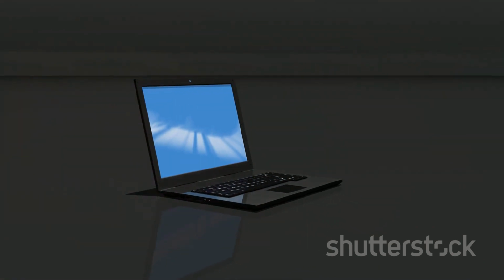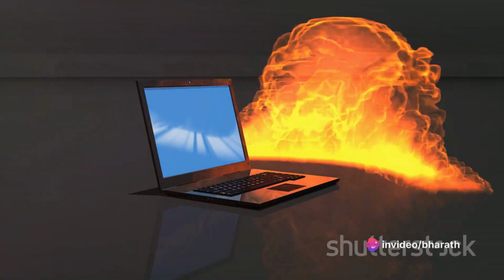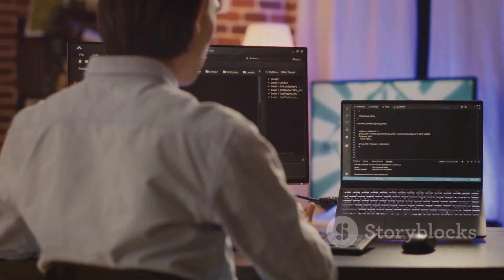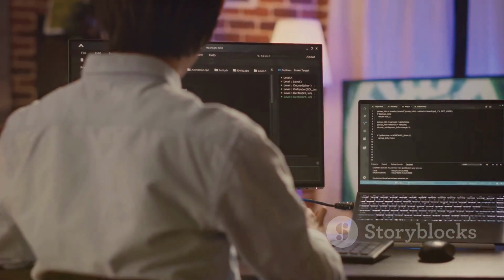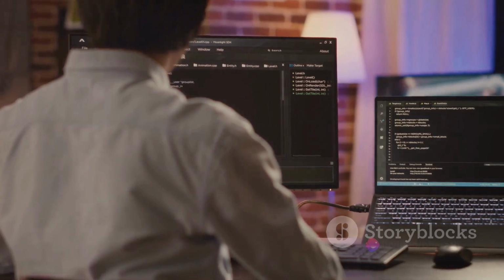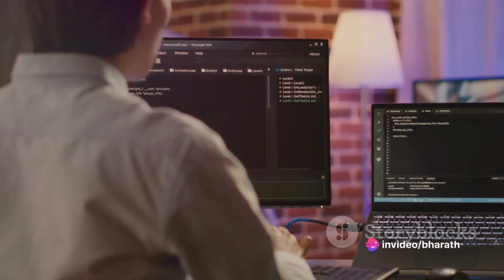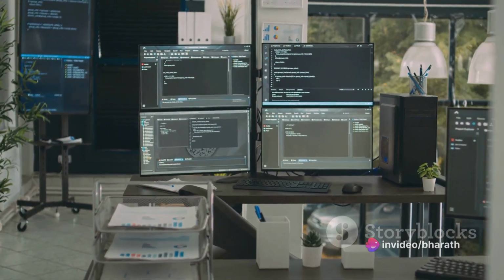On the other hand, we have software firewalls. These are programs installed on individual devices. They offer more personalized protection, guarding each device separately. While this can provide a more tailored security approach, it also means that each device needs its own software firewall installed and configured. This can become a bit of a hassle, especially in larger networks.